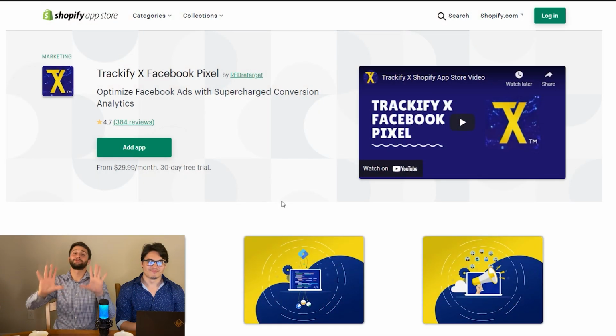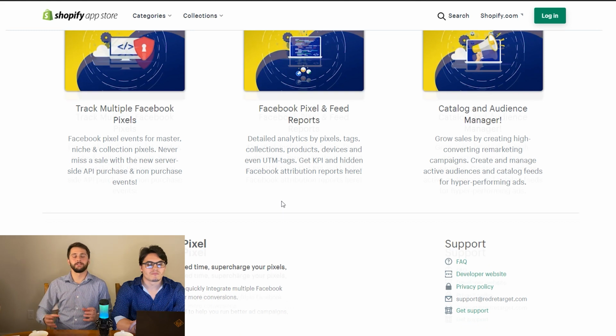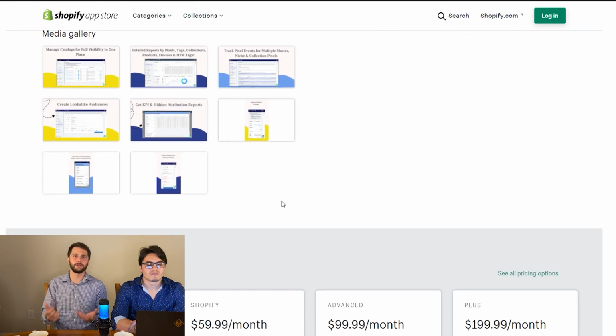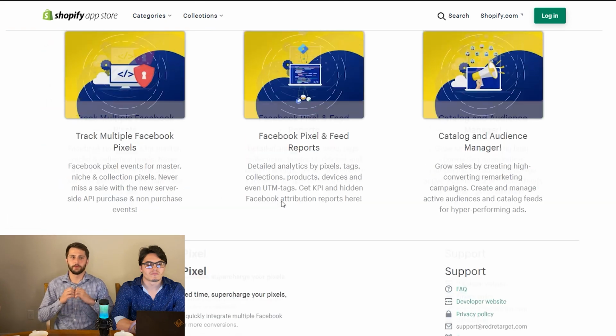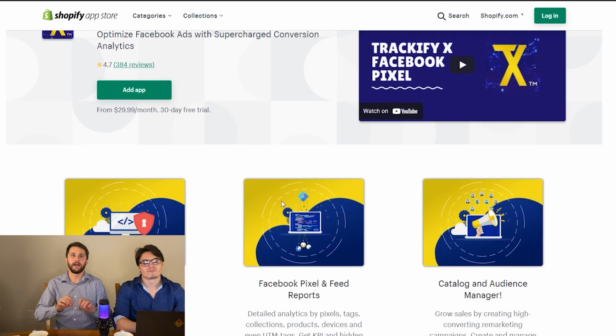So number 10, Trackify. Trackify is super vital to your store if you're running ads on Facebook. What Trackify does is it tracks conversion events for your pixel with Facebook advertisements. So everybody knows iOS 14 really hindered advertising on Facebook, and you started to not be able to track all of your conversions. People were losing 70-80% of their conversions, where Trackify has actually helped us to track up to 80% of our conversions without using UTM tracking on our ads.